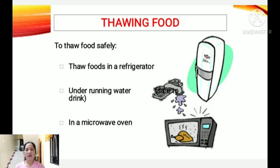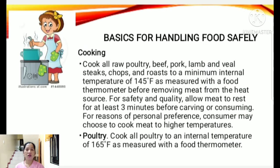Okay, let us discuss the next procedure, which is cooking. Yan, yung tamang pagluluto. You have to cook all raw poultry, beef, pork, lamb, and veal steaks, chops, and roast to a minimum internal temperature of 145 degrees Fahrenheit as measured with a food thermometer. Gaano daw kainit? At 145 degrees Fahrenheit. Anong ginagamit? Yung tinatawag nating food thermometer.